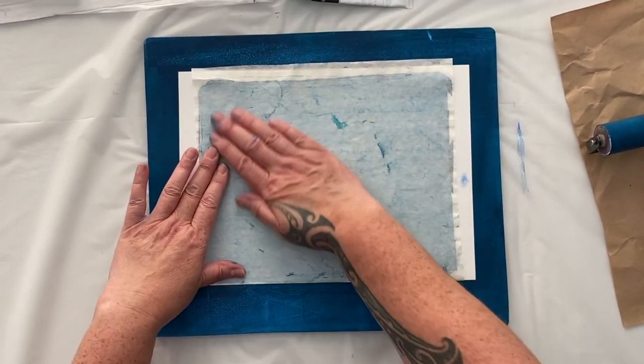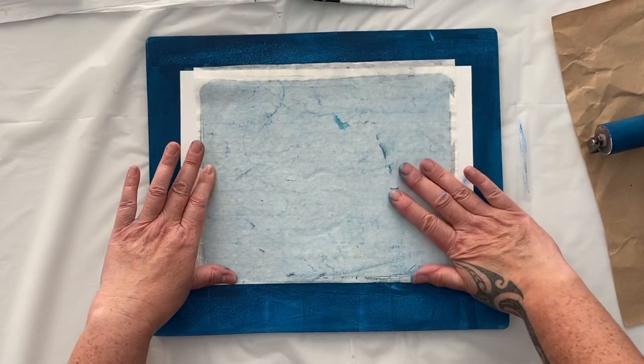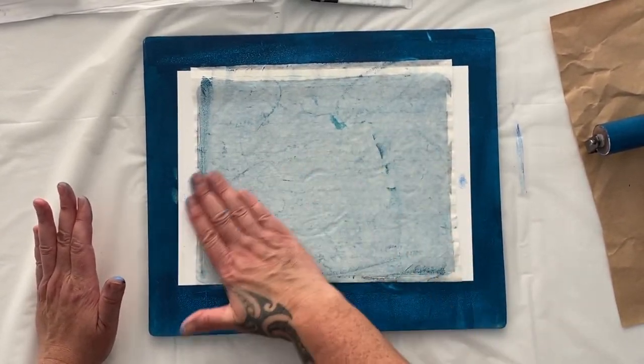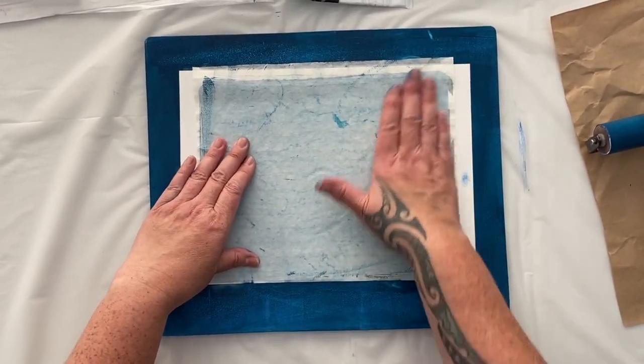That is just no white. Oh my gosh, I'm in love. That is fabulous.